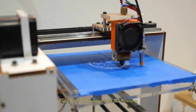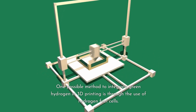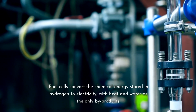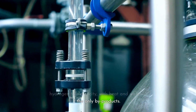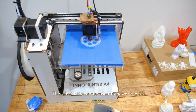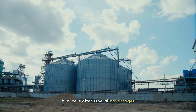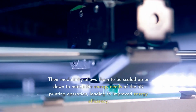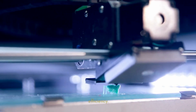Fuel cell technology and 3D printing. One possible method to integrate green hydrogen in 3D printing is through the use of hydrogen fuel cells. Fuel cells convert the chemical energy stored in hydrogen to electricity, with heat and water as the only byproducts. This electricity can be used to power the 3D printers. Fuel cells offer several advantages. Their modularity allows them to be scaled up or down to match the energy needs of the 3D printing operation, leading to improved energy efficiency.